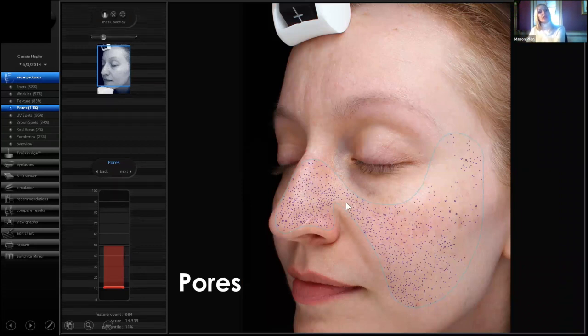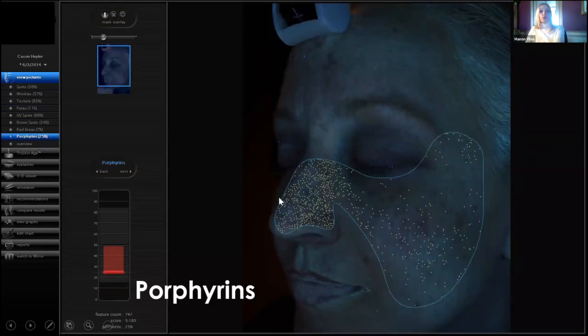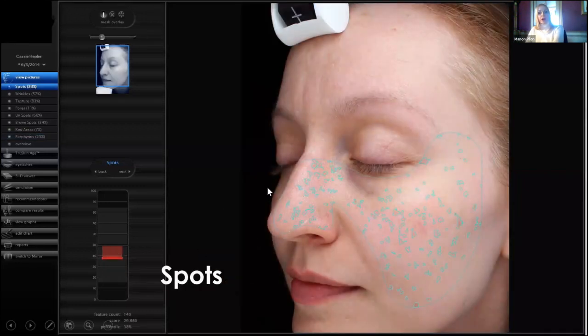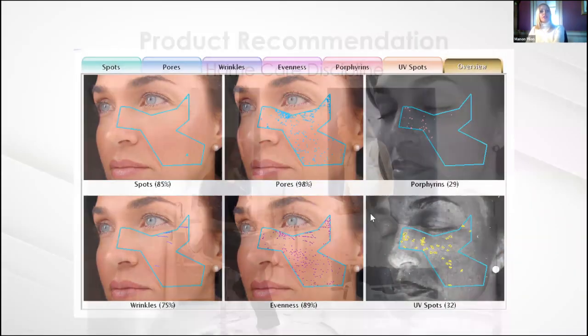Pores, the same thing. The microbiota, remember we talked about, we want to have a healthy microbiota. Porphyrin, we want to make sure to avoid that because we don't know if there's a direct link to hyperpigmentation and porphyrin. That means there may be bacteria in a higher count that are pathogenic and may be affecting your skin. Of course, spots, the same thing. And in this case, she has a lot of spots because it's caused by the higher content of melanin. And then you monitor and you see the improvement.